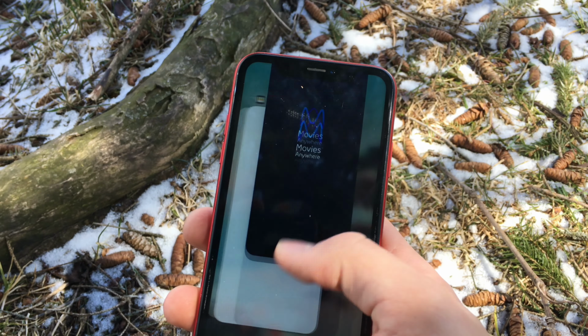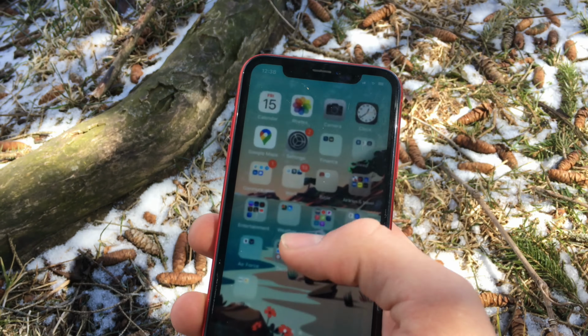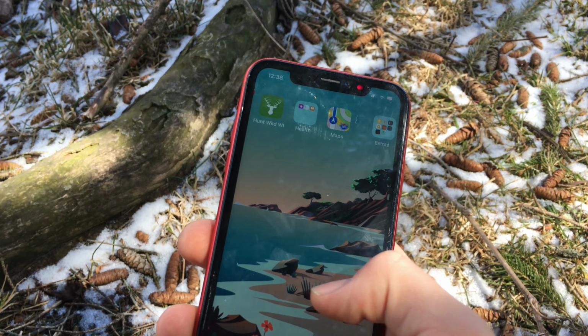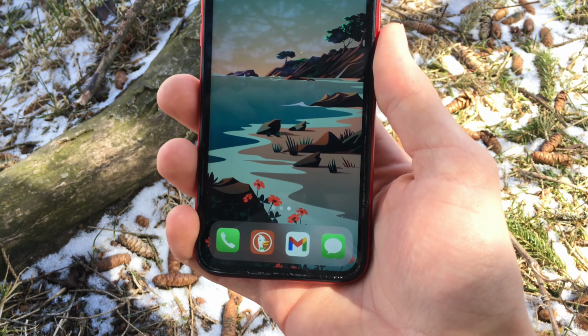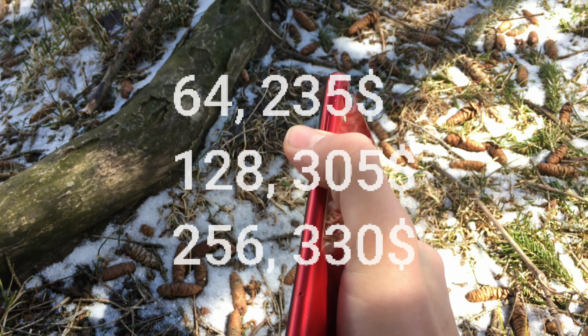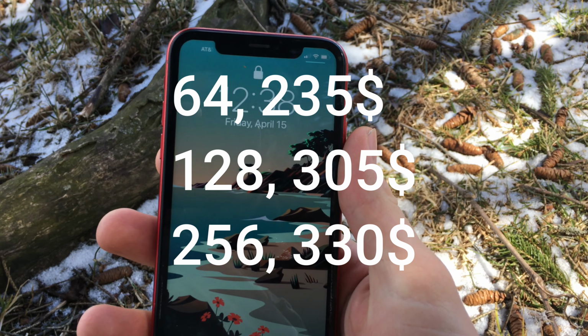Since it was released in 2018, you're going to get updates until 2024, and it still might be supported further. If you have an iPhone XR running iOS 14 or 15, I suggest you keep it on that. Hopefully, iOS 16 will not hurt the battery and the power, but you never know. As for the storage, you can get 64, 128, and 256. I'll put the prices on the screen.